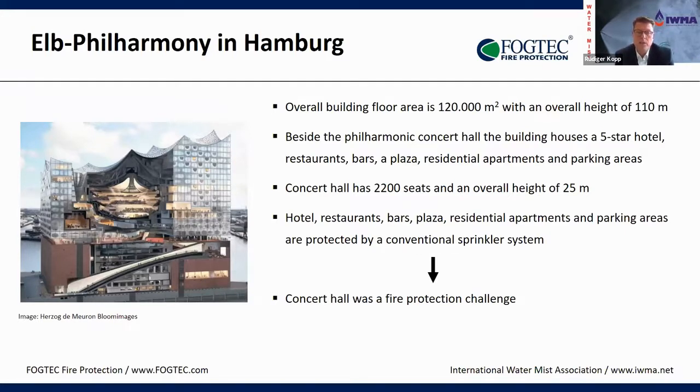The building is quite large. It has an overall floor area of 120,000 square meters and an overall height of 110 meters. So it's quite an extensive building, and it can be seen in Hamburg from all places. So it's a real landmark you have here. Into this building, the main aim was to build this special outstanding Philharmonic Orchestra Hall, but it also houses a five-star hotel, restaurants, bars, but also residential apartments and also a parking area for the visitors of the area. The challenge in the project has been the concert hall as such.